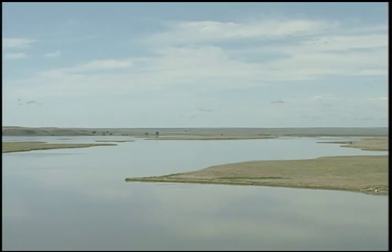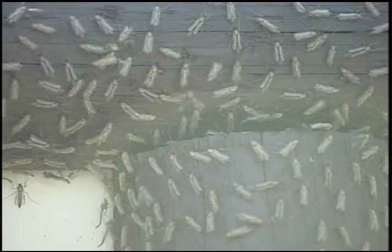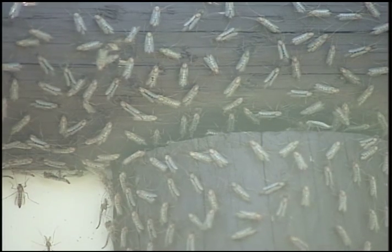A 100-foot observation tower near the refuge headquarters will afford a bird's-eye view of the entire 31,000-acre area. But bring along your insect repellent, because they grow mosquitoes extra large out on the prairie.